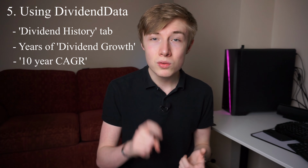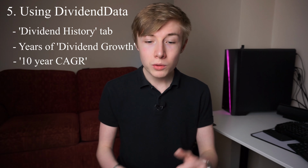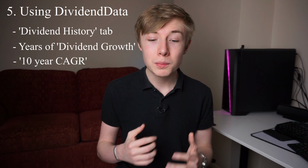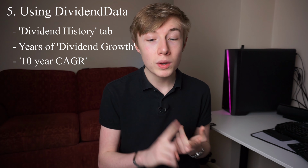In the FTSE 100, you would have Ashtead Group, for example. They've only had 14 years of consecutive dividend growth, but their average 10-year CAGR is 30.81%, which is very good. Once more, they've had strong previous earnings, but very much impacted by the pandemic, maintain a dividend payout ratio of 29%, and a lower quality balance sheet with a lot more debt than equity and very limited cash, but this is due to their business model and how they lease equipment.